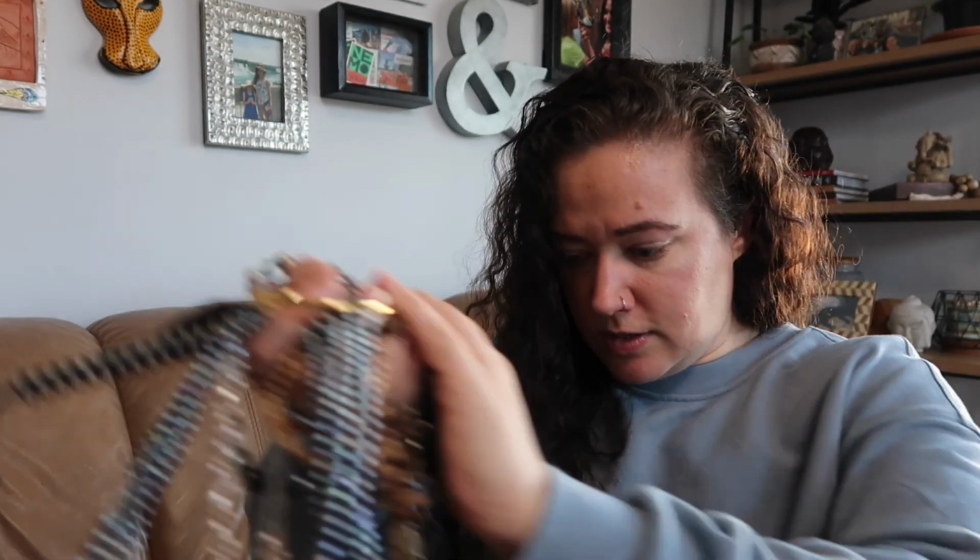So yeah, let me count them up. Usually I get exactly 15 in these boxes. So that's 1, 2, 3, 4, 5, 6, 7, 8, 9, 10, 11, 12, 13, 14, and hidden underneath all of the plastic, 15.